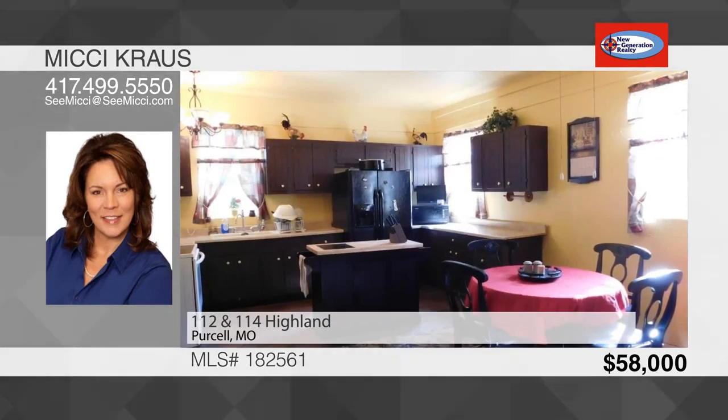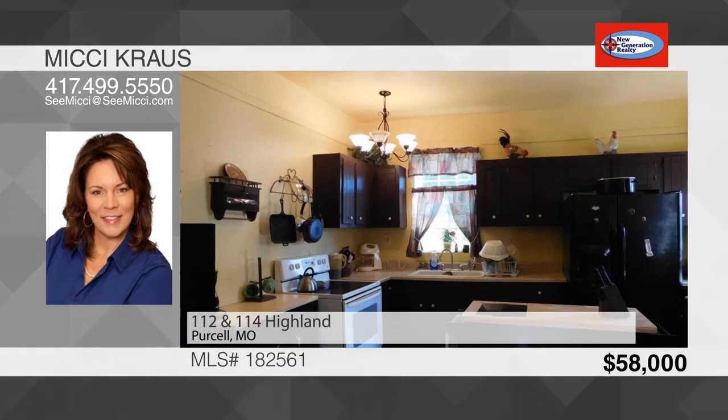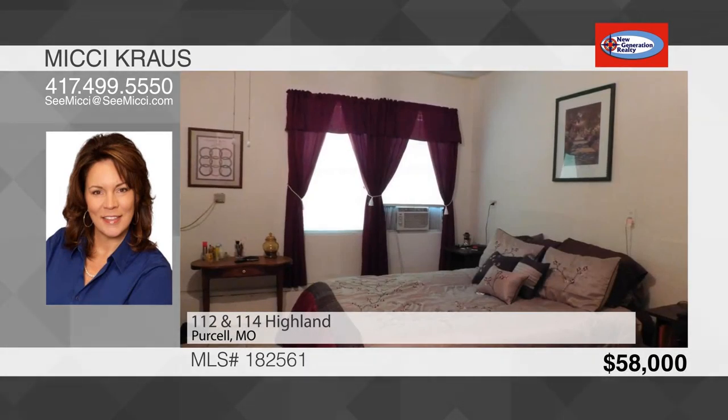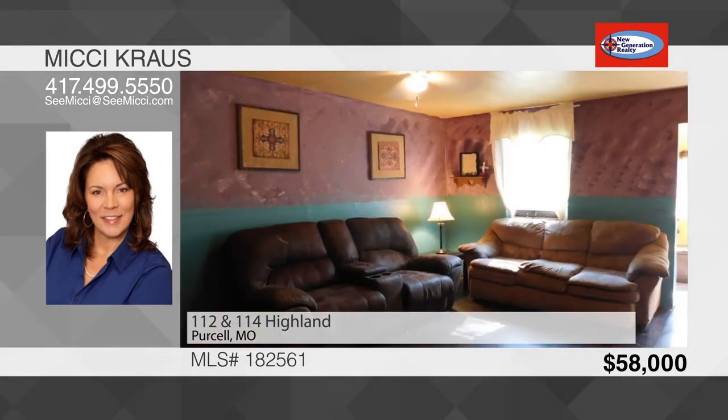The oversized 2-car detached garage has a wood-burning stove to keep you warm in winter, and a separate all-metal building with a sliding barn door provides plenty of additional storage. There's even more room to build if you wish, as this property includes 4 city lots. All buildings are being sold as is.